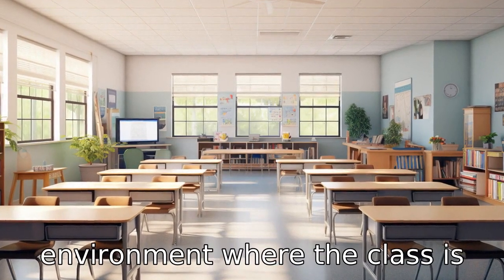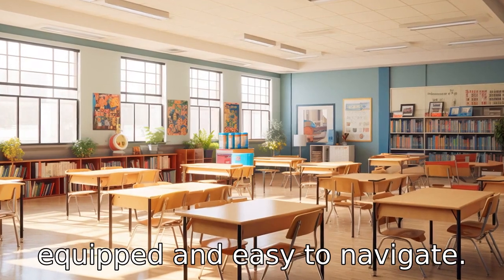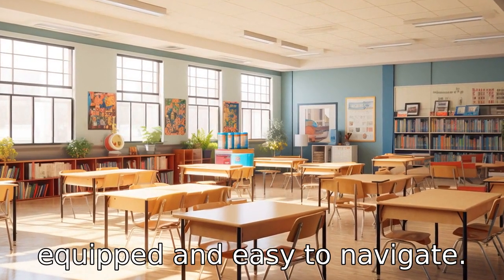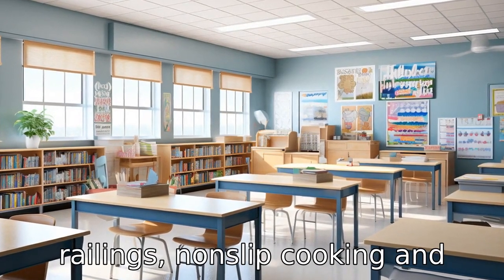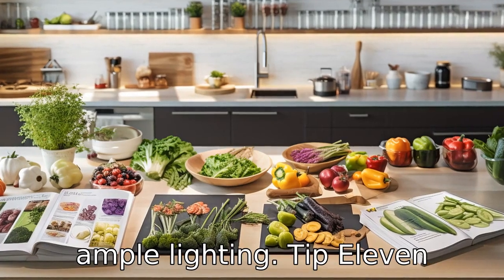Tip 10. Check for the availability of proper facilities. The environment where the class is held should be clean, well-equipped, and easy to navigate. The facilities should be senior-friendly, including having railings, non-slip flooring, and ample lighting.